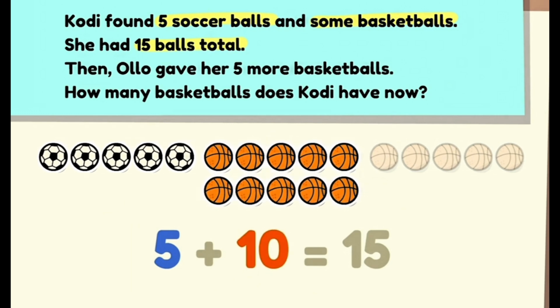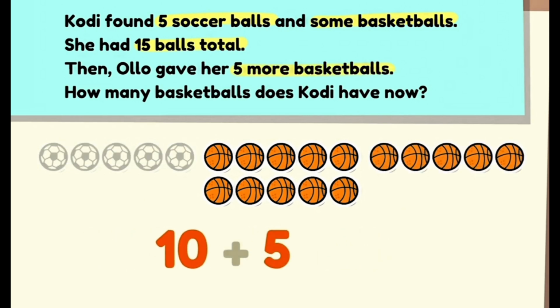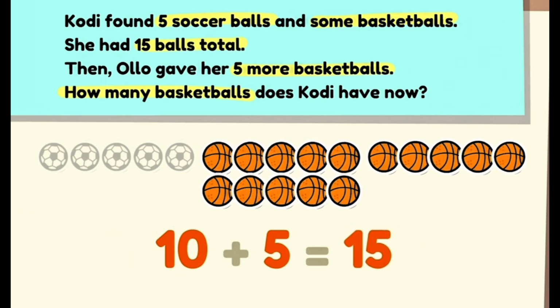Cody had 10 basketballs. Then Olo gave Cody 5 more basketballs. How many basketballs does Cody have now? What a mystery! Let's solve for the question mark. 10 plus 5 is 15! Cody has 15 basketballs now.